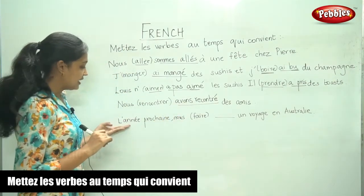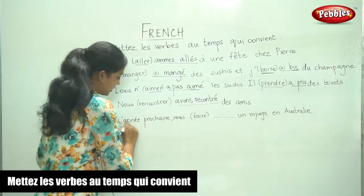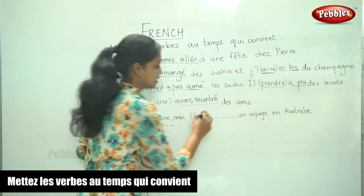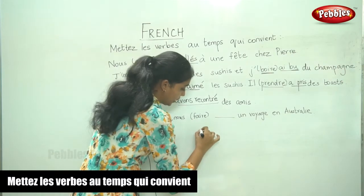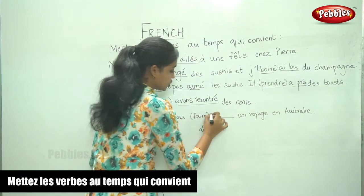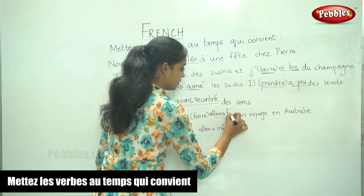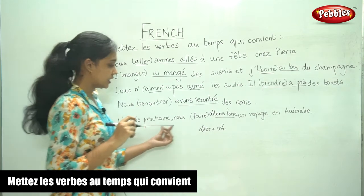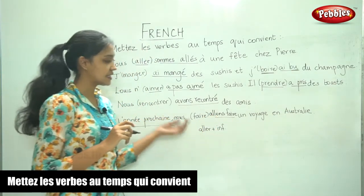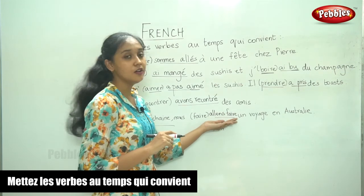Now the next sentence, l'année prochaine. That means the following year, the next year. So now this word here gives us a hint that the sentence should be in the future. So nous. Now for the future, what is the rule? We have to write the aller conjugation plus the infinitive of the verb. Now the aller conjugation for nous is allons, and the infinitive is already given. So l'année prochaine, nous allons faire un voyage en Australie. So this sentence is in the future. How did we know that? This word here is a hint that we need to conjugate this in the future tense.